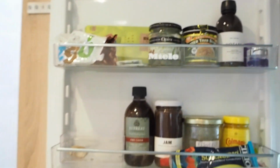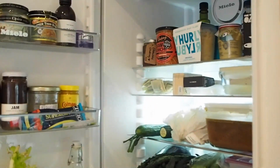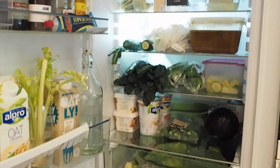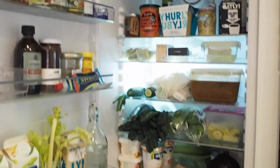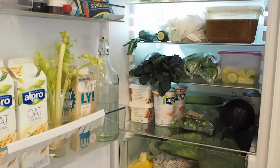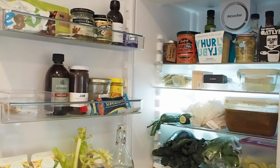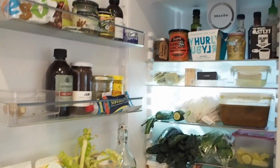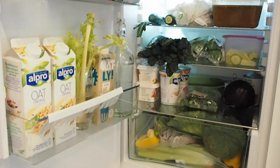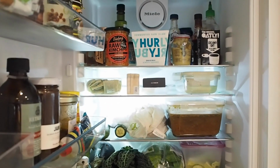So yeah, this is kind of empty, but this is a good representation of our fridge on most days, or most days that, you know, it's kind of filled with new fresh produce. Yeah, I hope you enjoyed it. I hope this is not too boring, and I just love to have a peek in people's fridges, so I don't know, hopefully this is kind of interesting.